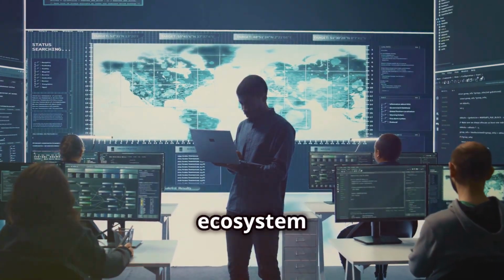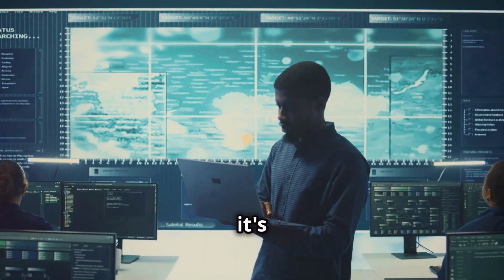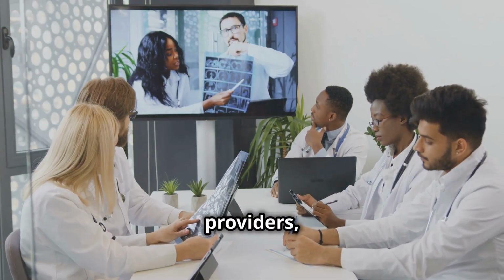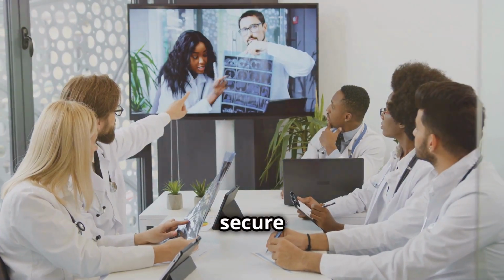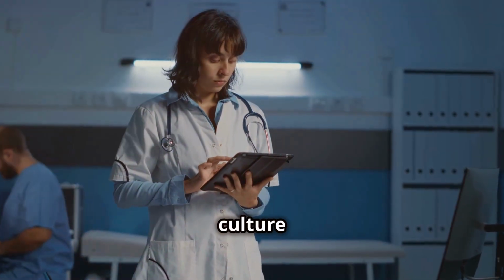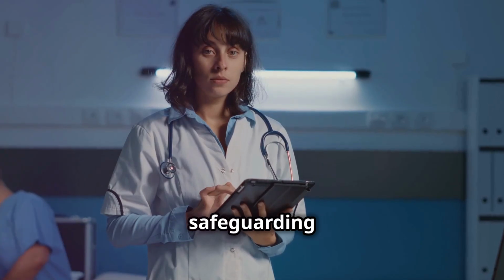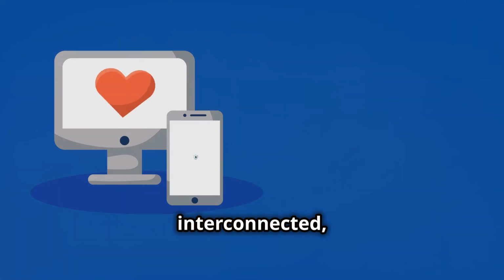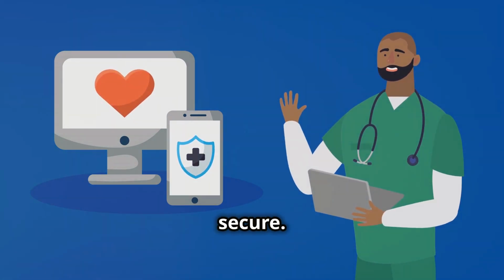Securing the IoMT ecosystem is not just the responsibility of cybersecurity experts. It's a shared responsibility. Manufacturers, healthcare providers, patients, and policymakers must work together to create a secure and trustworthy environment for connected healthcare. By embracing a culture of cybersecurity, we can harness the full potential of IoMT while safeguarding patient safety and privacy. The future of healthcare is interconnected, and it's our responsibility to ensure that this interconnectedness is secure.